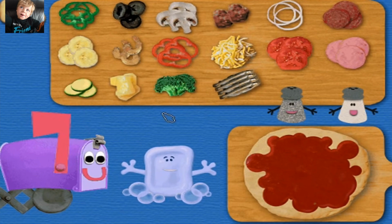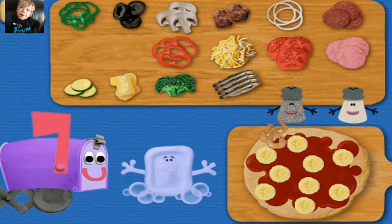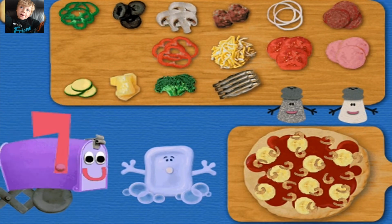Hello, hello. What would you like on your pizza? I'd like banana and shrimp on my pizza. Whoa! Me too! We may need some help with this. Can you help us make a pizza for both of our friends? Can you put the topping onto the pizza dough? Banana! Shrimp! Marvelous! Now the pizza needs to bake. Thank you!